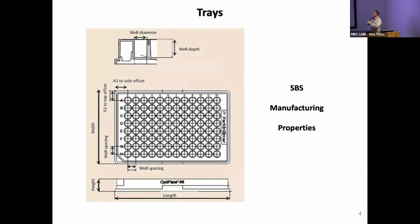The plates for liquid handlers are usually called SBS plates, for SBS format, which is basically a standard footprint dimension, and also the well spacing, which will be 9 millimeters, the standard spacing between the tips of a liquid handler, or 4.5 for systems that have a higher density of tips.